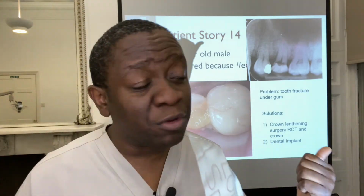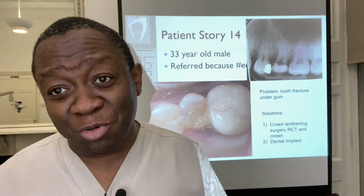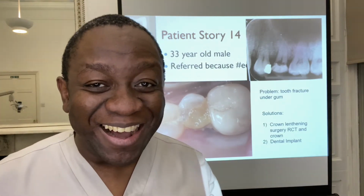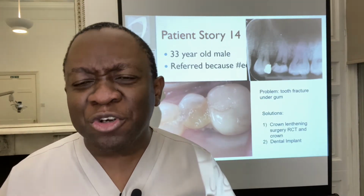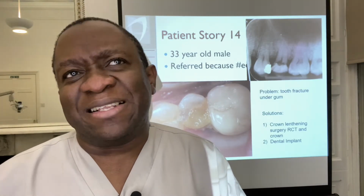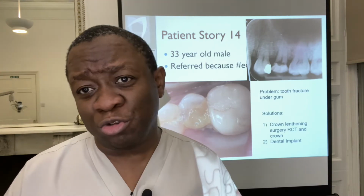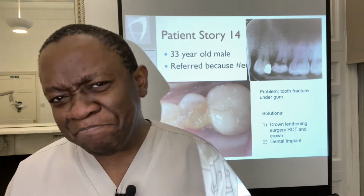Now, if the tooth in itself was particularly strong, great, we can take the risk of removing the bone. But if the tooth itself is not very strong, remember it's fractured in the first place, then I'm sure you can begin to see that spending time, effort, and money on this particular tooth to save it, only for it to break again within 6 to 12 months, may not be very sensible.